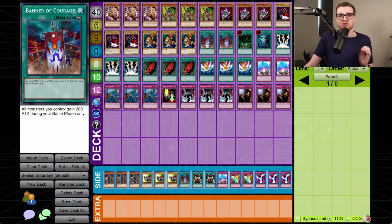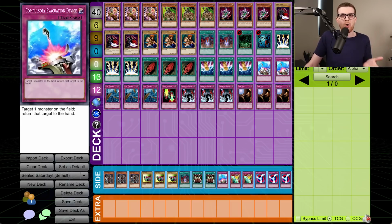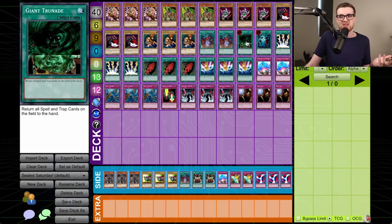of Courage. This card has actually done work in other series that I have on the channel, and I think for this particular episode, this is one of those instances. All monsters you control gain 200 attack during your battle phase only. What I like about this is that it's not an equip card, because if it were an equip, I wouldn't want to play it, because there's so much removal like Smashing Ground, Sakuretsu, Trap Hole, Compulse, Lightning Vortex, that an equip card would actually leave the field very easily. But Banner of Courage being continuous means it's going to stick around, aside from like Heavy Storm or Trunade.